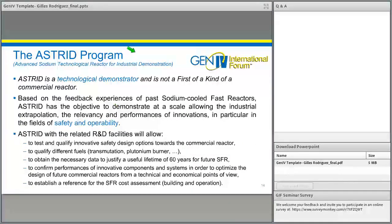So I will now move to the ASTRID program just to explain you what it is and how it works, and after I will show you different figures and different drawings of the ASTRID project as it is drawn now. So ASTRID is considered as a technological demonstrator, so it's not the first of a kind of a commercial reactor, meaning that in that case, because it's not the first of a kind, we still have the opportunity to incorporate some innovative technology and to raise the level of maturity of this innovative technology within the ASTRID reactor in operation, which is not the same constraint when you have a first of a kind, where the level of maturity is in such a way quite high because you are in first of a kind of a commercial reactor, so you are closer of a commercial reactor.